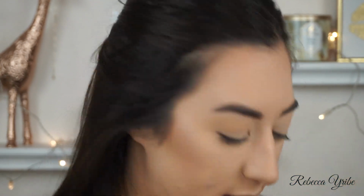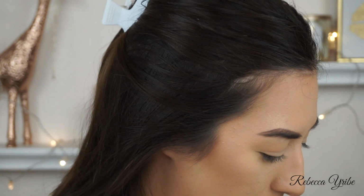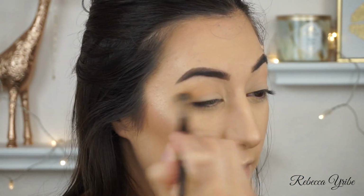I've always wanted these shadows, a lot of the ones that are in here. So like I said, I have Sienna and I have Noir, and I'm a huge fan of them. I think they're great shadows, but like some of these other ones, the orange ones, I've wanted for a while now. So I'm glad that they're in this palette.